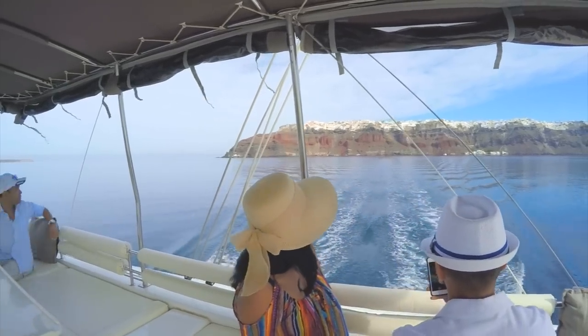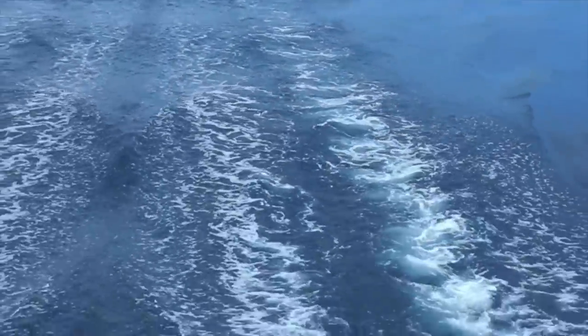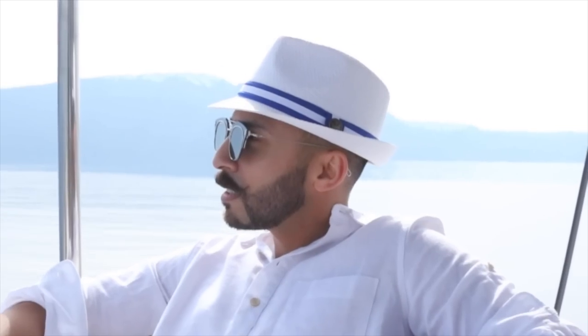So here we are sailing away from Amoudi Bay and right on top of those white stone homes, that is the village of Ia. So it was really cool seeing it this way, and even just the layers in the caldera were beautiful. It was a beautiful day.